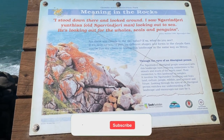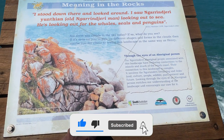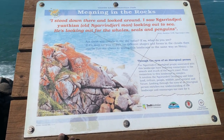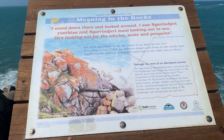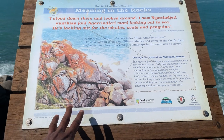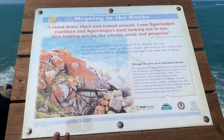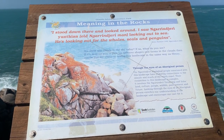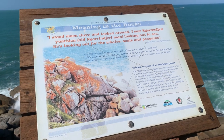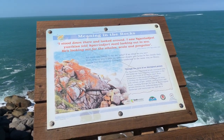Look at this boat, guys, meaning in the rocks. I stood down there and looked around. I saw Jerinjeri Yundian, old Jerinjeri man looking out to sea. He is looking out for the whales, seals and penguins. This is how an Aboriginal person looked at these rocks, guys. This is a belief of Aboriginal people and that is mentioned here on this board. I can see some immature person tried to tear this board. It's no good and the worst thing you can ever do.